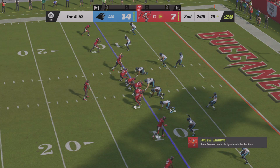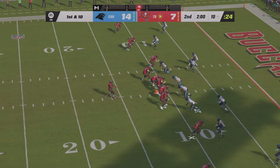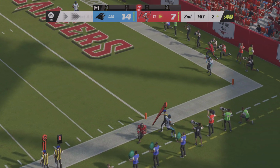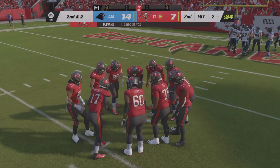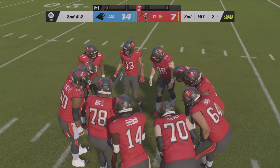So not quite a 1st and goal. It's 1st and 10 from the 10. Here's Mayfield. This is caught. And he takes this down to about the 2 before going out of bounds. A gain of 8 there on the play. And that'll bring up a 2nd down in just a couple.